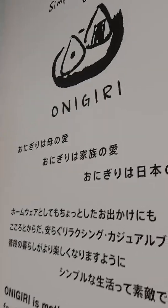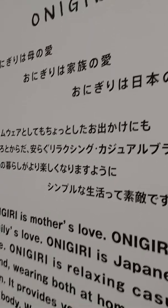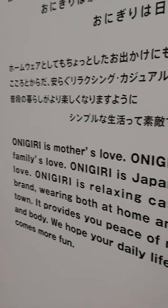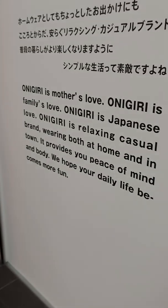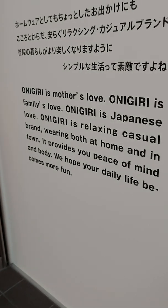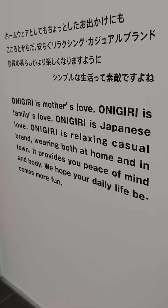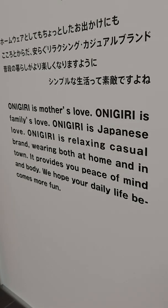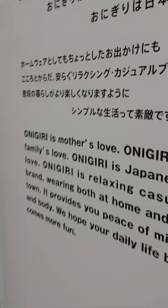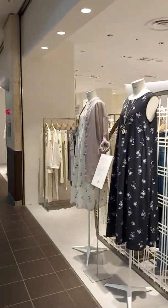Coming up on an onigiri shop. Simple life is beautiful onigiri. Onigiri is mother's love. Onigiri is family's love. Onigiri is a Japanese love. Onigiri is relaxing casual brand. Wearing both at home and in town. It provides you with peace of mind and body. We hope your daily life becomes more fun. Oh, that's so nice. What a kind onigiri shop.